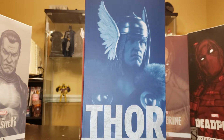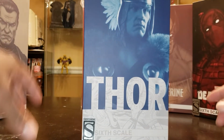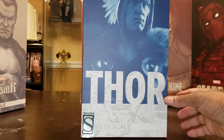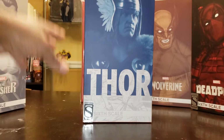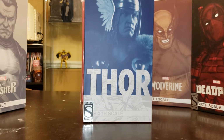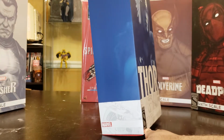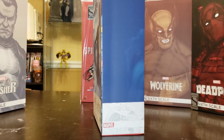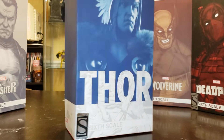Why Thor? Because the moment I saw this figure, I'm going to bring the camera down, super excited. I'd seen the Sideshow figures, and I was like, man, these are great. I would have gotten the Wolverine back when they announced it, because it looked so amazing. But, like I said before, I got a Mezco, completely different rabbit hole right there. So now I'm really into the 1/6 scale, moving in that direction. And I like it. The scale is great.